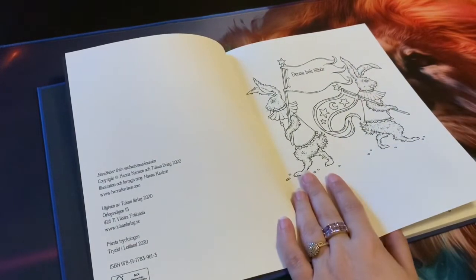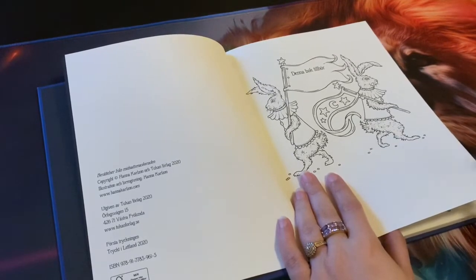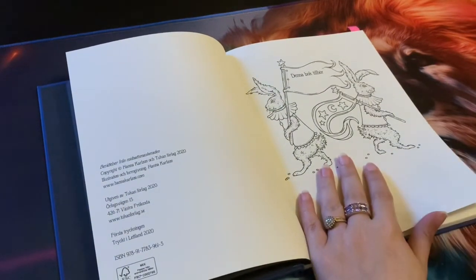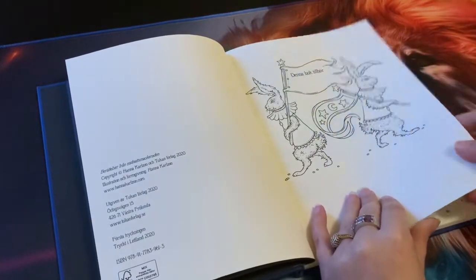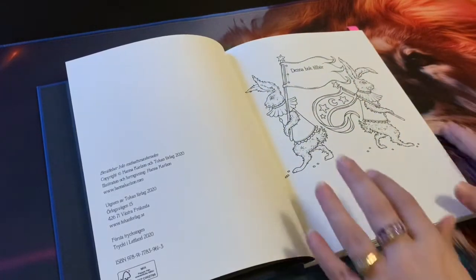So it's good quality. I think we're going to get away with watercolours in this book. I think you're not going to have any problems as long as you're not going over the top with your water. Obviously, if you're going to use alcohol markers, it's going to bleed through. But yeah, the paper feels really good quality. It doesn't feel too thin.